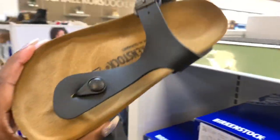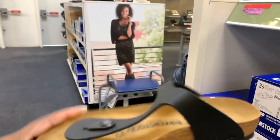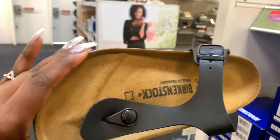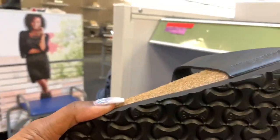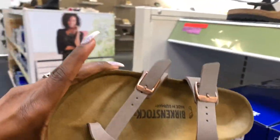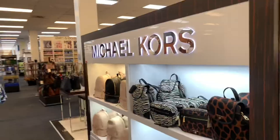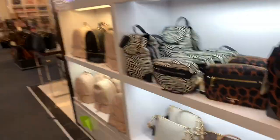I have a pair like this, I think I have the pearl white ones, but I do need a black pair of the Birkenstocks. I love Birkenstocks. And they have these type for $80. Let's look at a few bags, you guys.